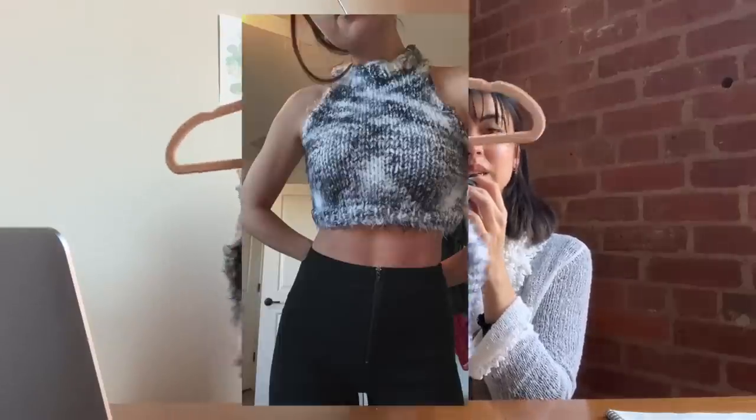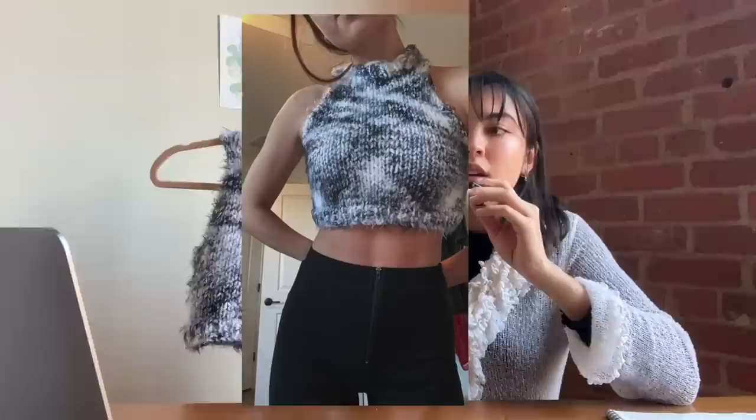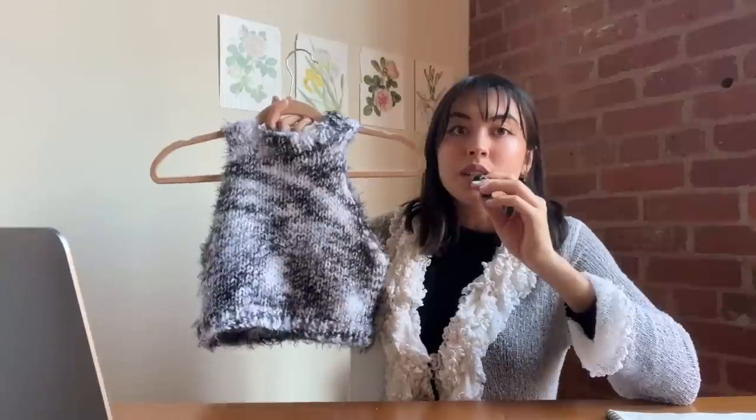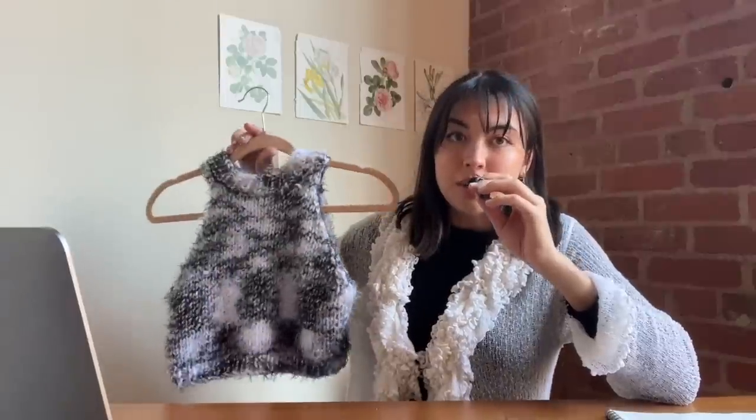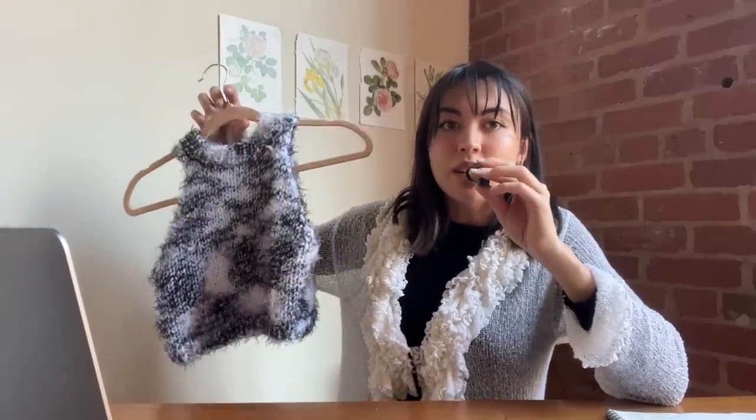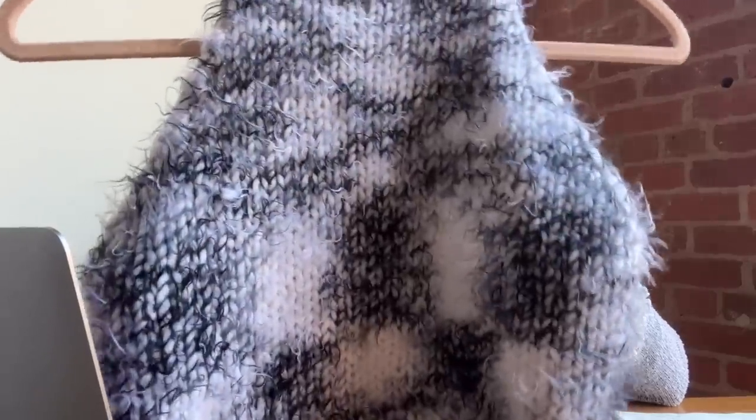This was the next piece. I love this tank. I tried to shape it similar to an American Apparel top that I have. This was a base for a lot of other tops that I've done. You'll see them later in the video, but I still wear this today. It's in one of my recent outfit videos on Instagram. But yeah, it's just this fuzzy material.